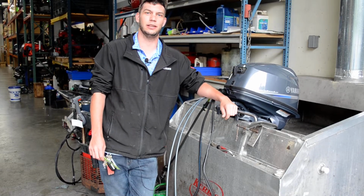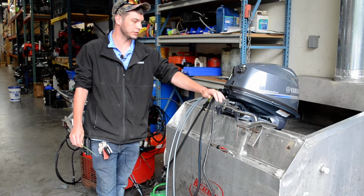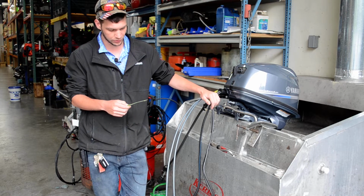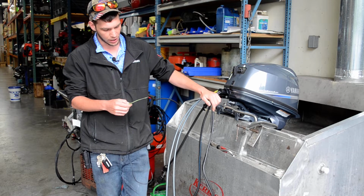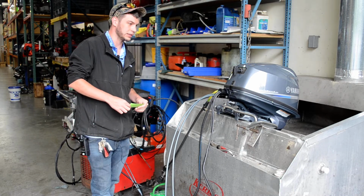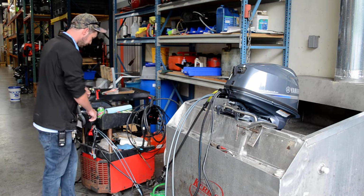What we have for sale today is a 2020 Yamaha T25. This is remote. We did a new impeller, plugs, oil filter, gear lube, and did come back at 115 PSI on both cylinders. We'll go ahead and fire it up here.